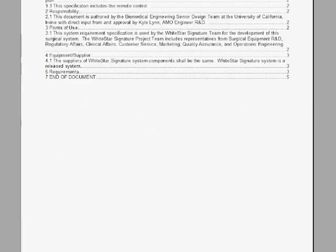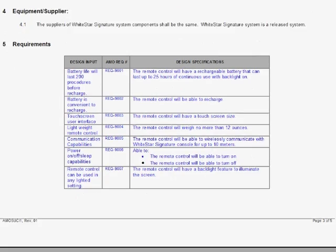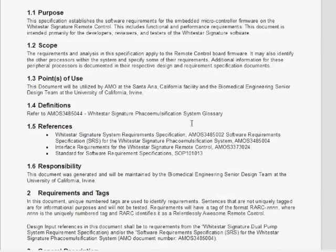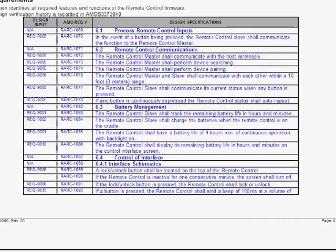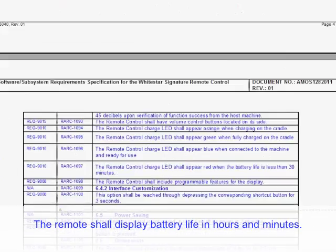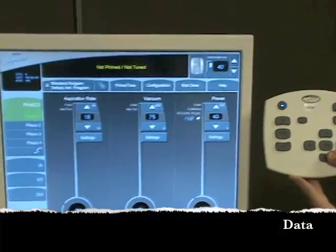The high-level requirement doc tends to be an overview type of document detailing the functions of the product. An example of a high-level requirement would be, the remote shall be rechargeable. Low-level requirements tend to be more specific and detail-oriented when describing the functional capabilities of the product. An example of a low-level requirement would be, the remote shall display the remaining battery life in hours and minutes on the screen. Once we had created our requirement documents, we were ready to move on to the prototyping phase.